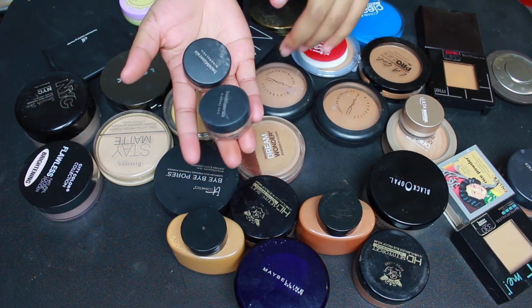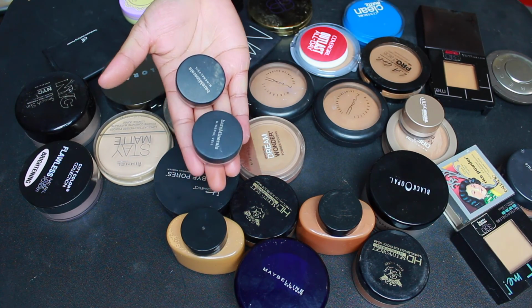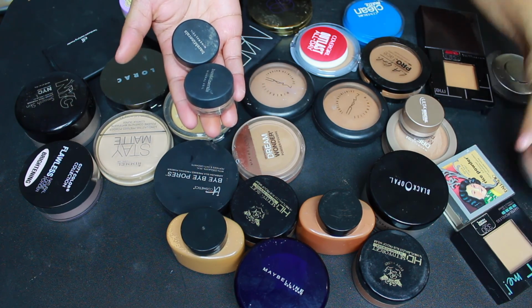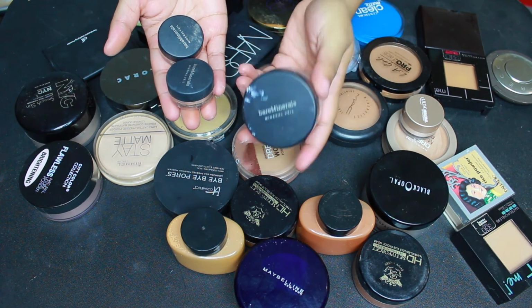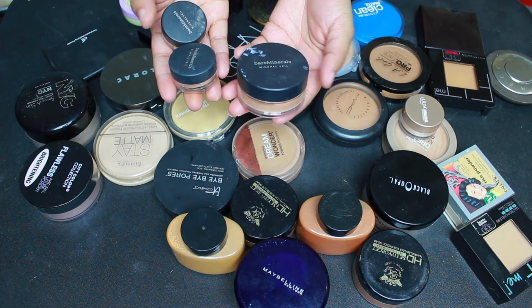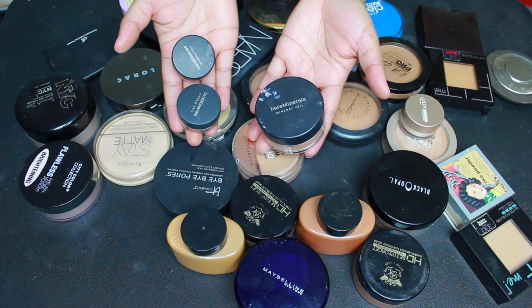Let's keep decluttering. These two baby mineral veils I do not need. I never use Bare Minerals mineral veil, so I'm going to get rid of that one. And then I also have a big one of the tinted mineral veil. I can get rid of all three of those because I never ever use these.